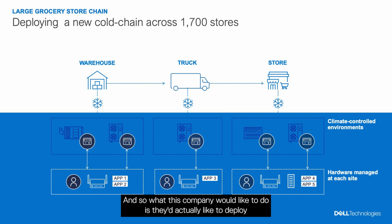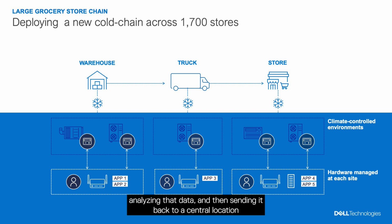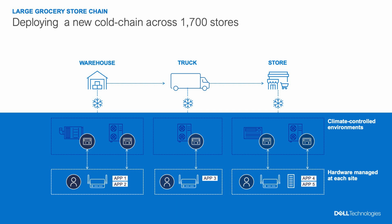And so what this company would like to do is they'd actually like to deploy those sensors and have computing devices that are collecting the data, analyzing that data, and then sending it back to a central location for tracking and for that information to be logged and audited.